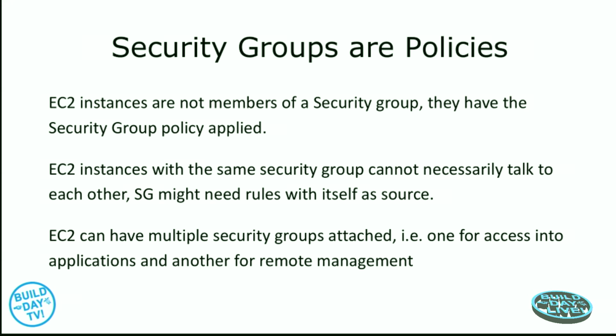But really importantly, I want to come back to the idea that a security group is a policy. So it is a group of rules rather than a group of EC2 instances. And sometimes we think about EC2 instances as being members of a security group. They're not. They have a security group applied to them. It is a group of rules, and it is just a policy.